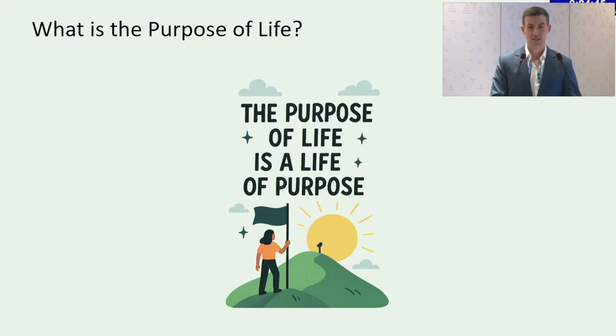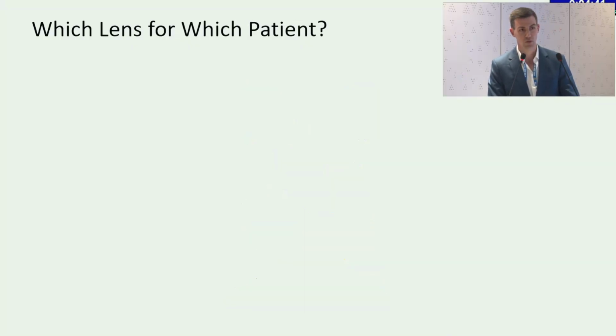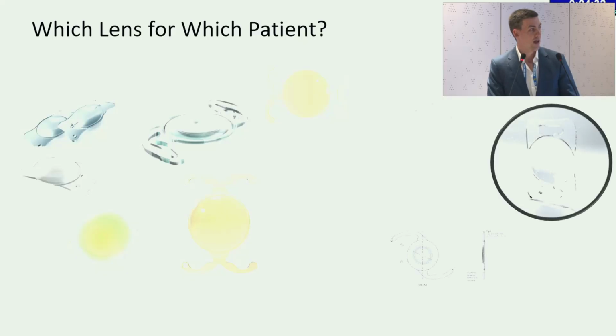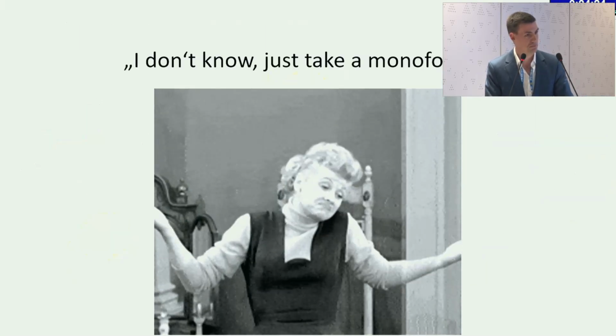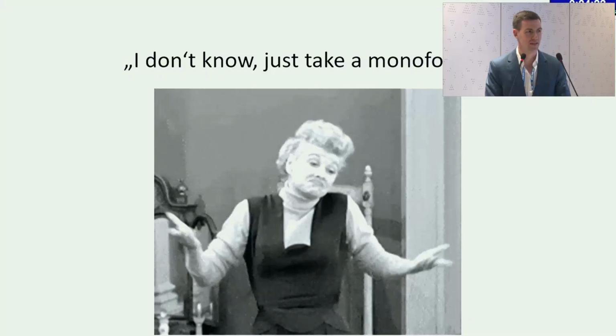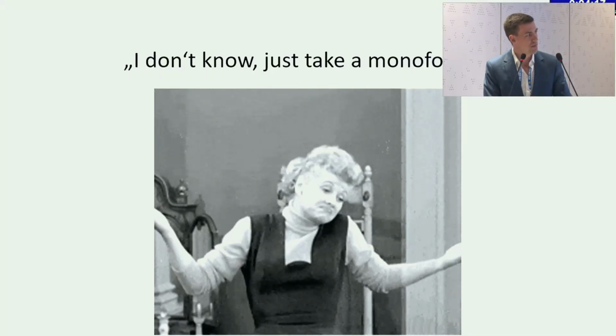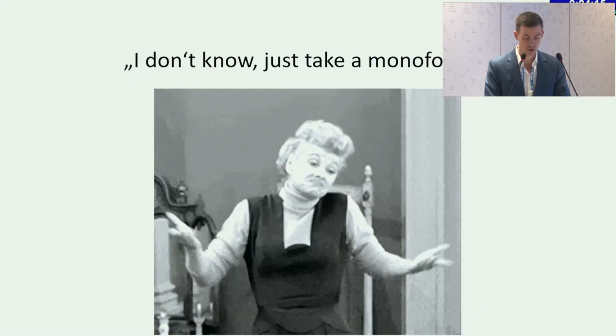So I asked myself the important questions of life, which is which lens for which patient. That plays probably the most important role in our everyday life. And we just probably have too many to choose from. And which one is the best is just always a difficult answer. And the same way you just mentioned it, if you're in doubt, well, I don't know, just put a monofocal in and then see how it goes. And we think, well, there's a better way to do it than just to put a monofocal in.